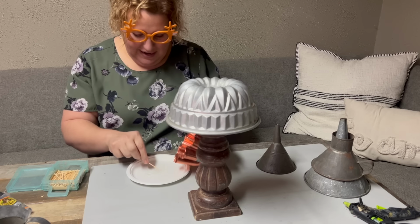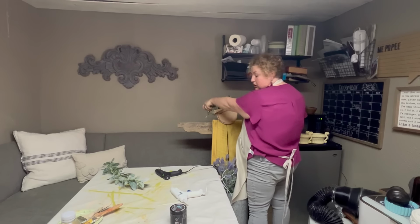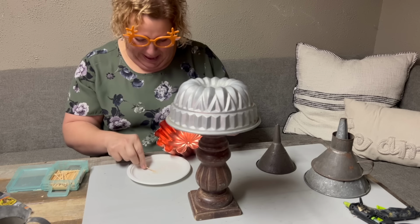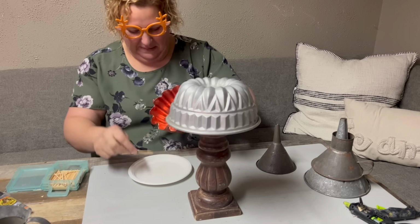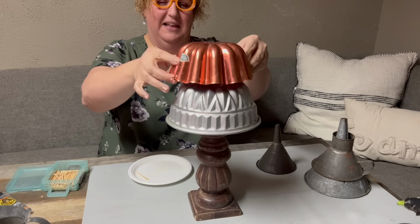Isn't that nice, guys? It's not like the hot glue gun on the couch. Oh, you're dripping hot glue on the couch. Oh no! Hot glue on the couch! Well, yeah, the couch wasn't even in the picture, so I don't have to go get all crazy. Oh no! Hot glue on the couch!